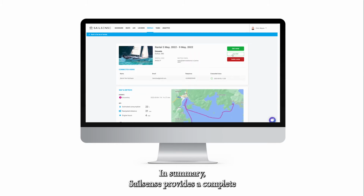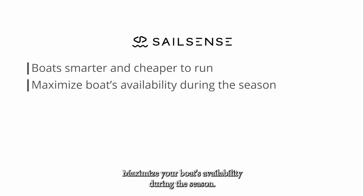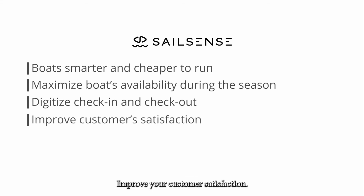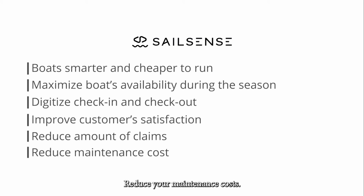In summary, Sailsense provides a complete innovative solution to make your boats smarter and cheaper to run. Maximize your boat's availability during the season, digitize your check-in and check-out, improve your customers' satisfaction, reduce your amount of claims, reduce your maintenance costs.